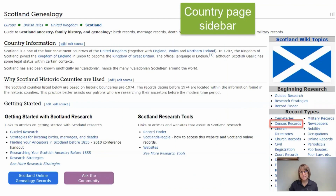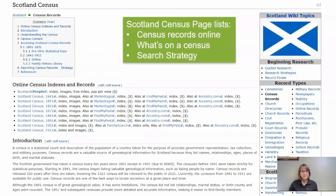Let's check out the Scotland Census Records wiki page by clicking on this link. This is the Scotland Census wiki page. At the top of the page, it lists links to online indexes and records for each census year for Scotland. It also includes an introduction to the census records in Scotland, what they include, and some search strategies for using census records to the fullest.